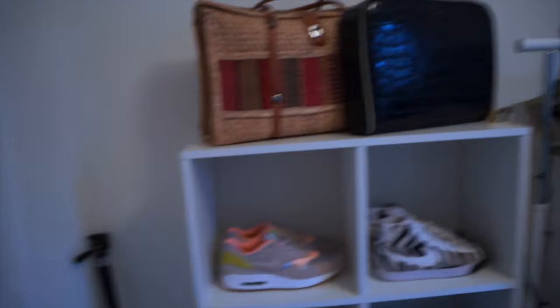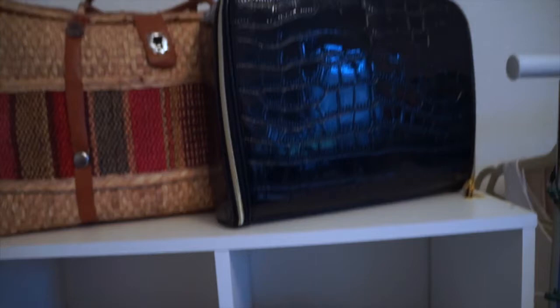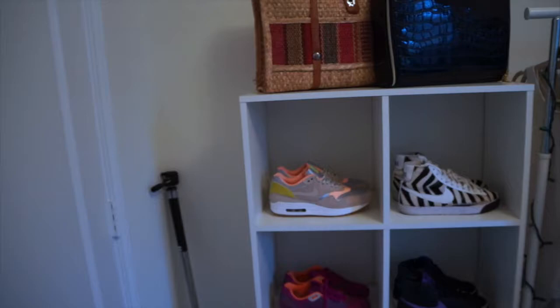And then this bag I just got recently from the thrift store as well. It's more of a makeup case kind of bag. It's from Estee Lauder, and I would use it as a purse too, honestly, but I think it's really dope. So I just have them displayed there because I think they're cool.